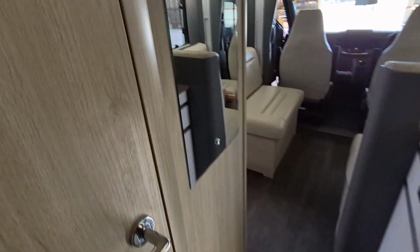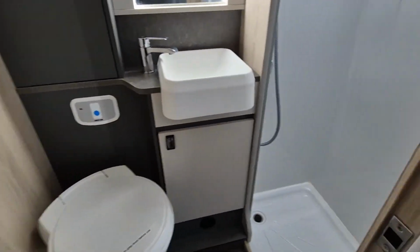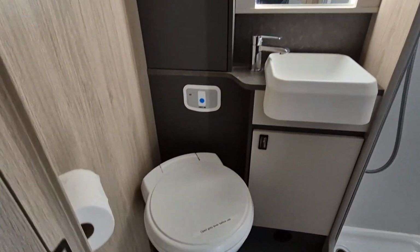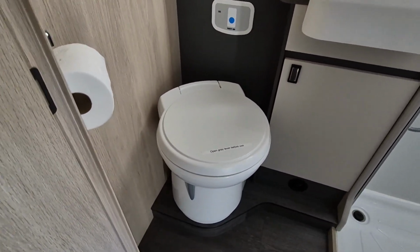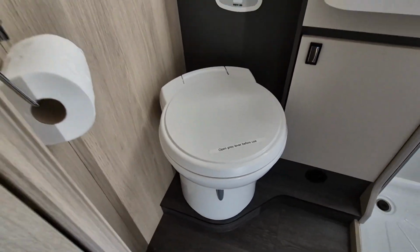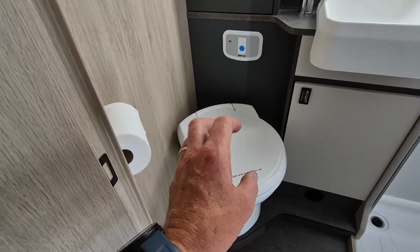And then almost last but not least is the washroom, where we have shower cubicle, obviously a sink, the toilet. Last bit of important information I need to give you. You need to open the grey lever before you use the toilet. That opens that cassette below.